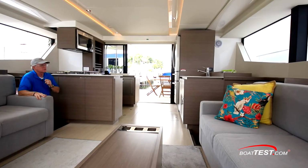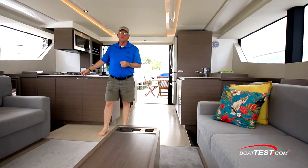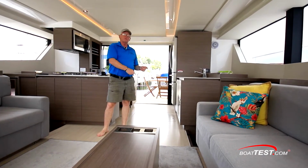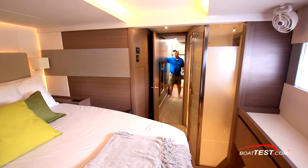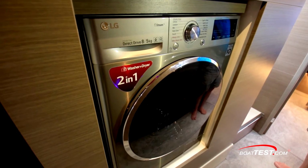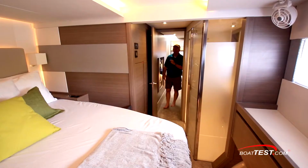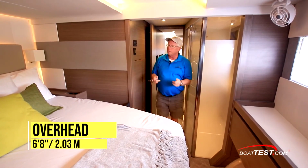Now this yacht can also be optioned out as a 4-stateroom 4-head yacht, in which case this master will be a mirror image of the staterooms to the port hand side. Let's take a look at how that's laid out. We'll start by making our way aft, and we've got a combination washer dryer. Obviously this won't be repeated to the opposite side. There's a privacy door right here, and this leads us to the forward stateroom.